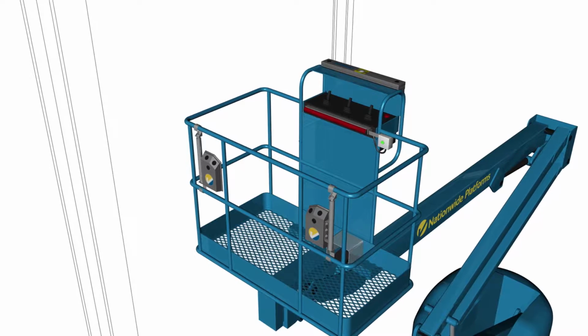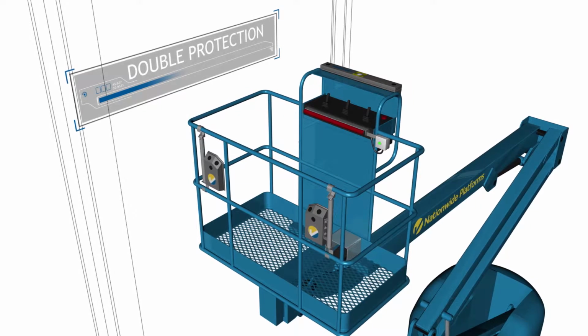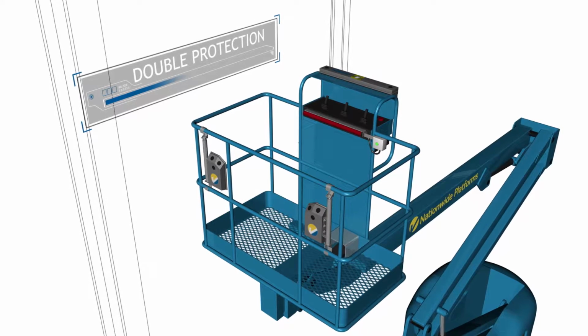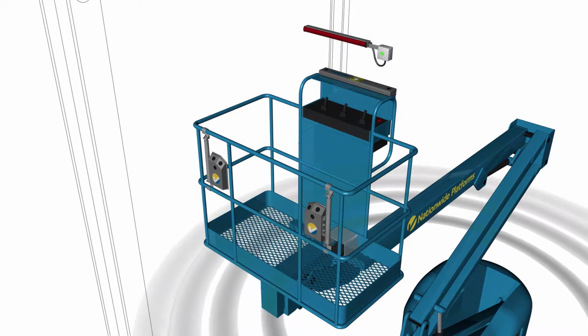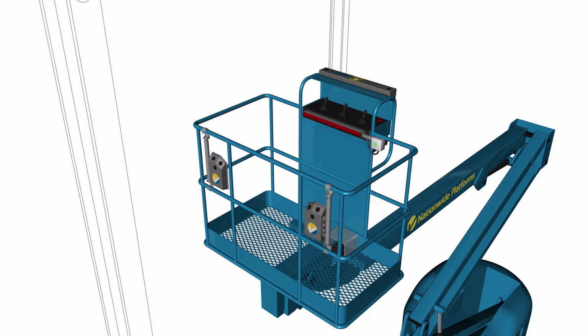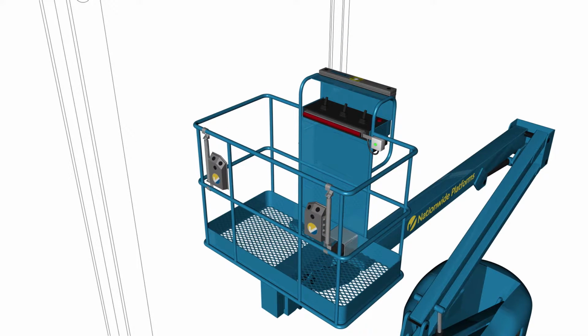The combination of SkySiren and PCS provides the first double protection secondary guarding system, which combines both pressure-sensitive and ultrasonic technologies. This sophisticated new system is what we are calling intelligent secondary guarding. With SkySiren PCS, the pressure-sensitive device, rescue alarm, and flashing warning beacon remain on the MEWP as normal. But now there is a second safety system in place, the pre-crush sensing module, which introduces the additional protection of ultrasonic sensing technology to secondary guarding.